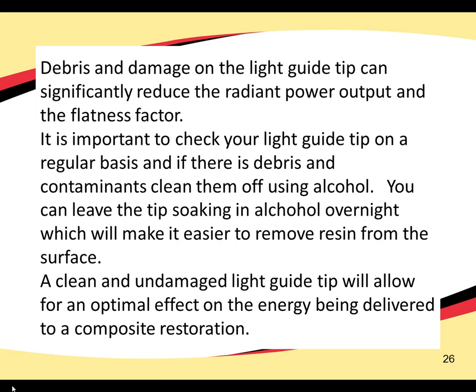A clean and undamaged light guide tip will allow for an optimum effect on the energy being delivered to your composites. When you get your light, to avoid this problem, start using barriers on a routine basis. You won't have these problems.